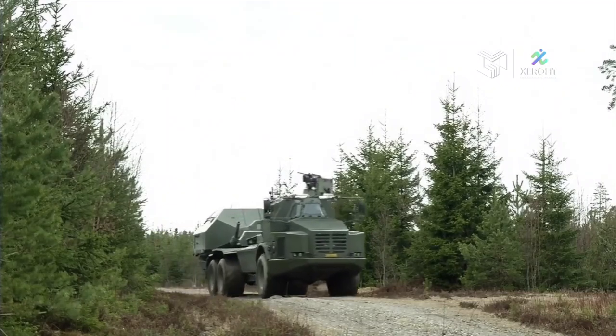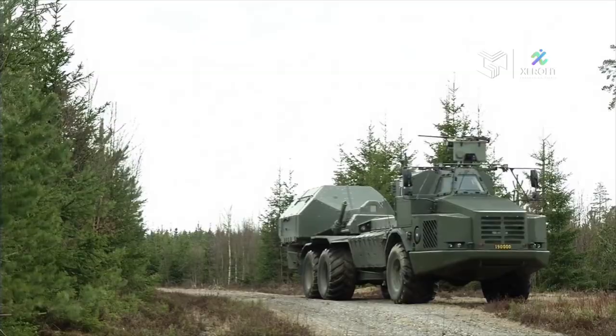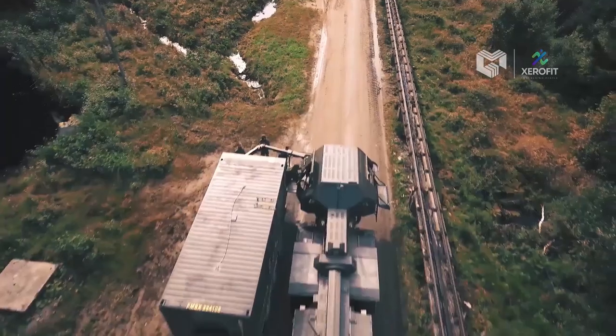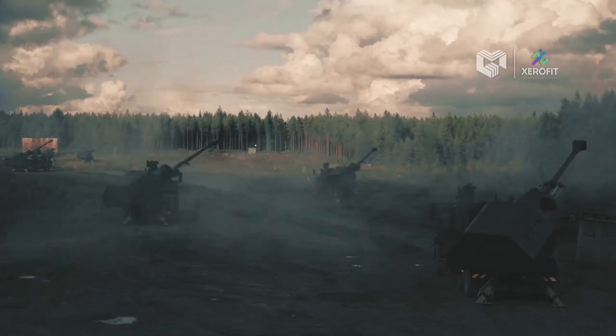How about a self-propelled artillery system that can travel 56 miles per hour and start firing 20 seconds after it has stopped moving? That's what the manufacturer of the Archer truck-mounted howitzer claims its gun can do.